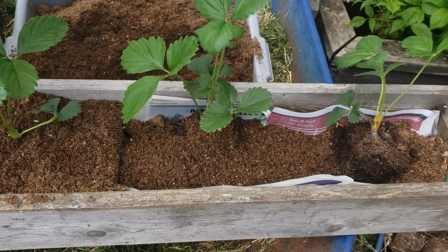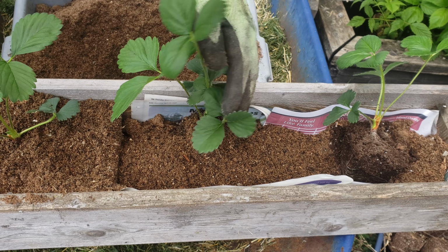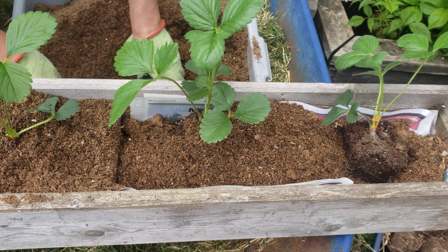Never transplant on windy days, nor in the heat of the sun if possible. Give the plants the best chance at getting established.